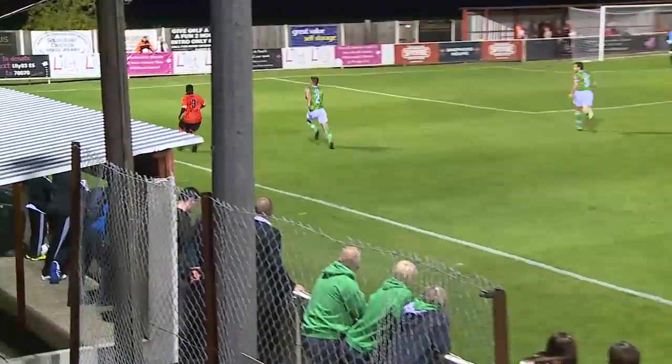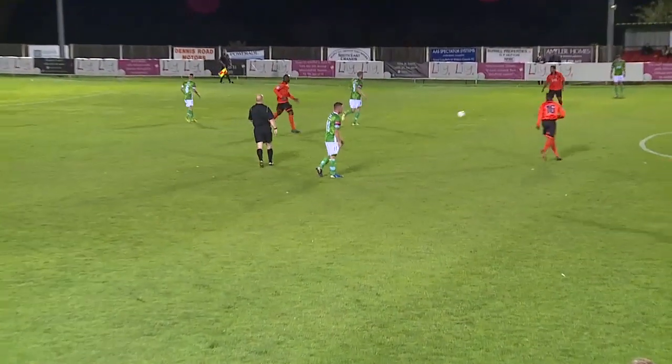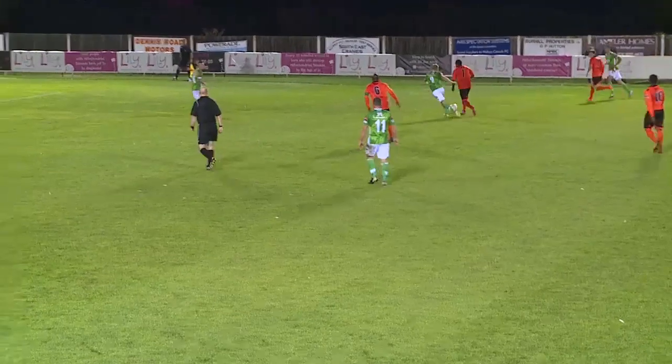Dixon does well. Goes down the line. Goes past Young and Hutton. Plays the low pass in to the edge of the area. Intercepted by Black. Here's Yome. Black. His pass towards Yome's loose, and here come Walton Casuals again.